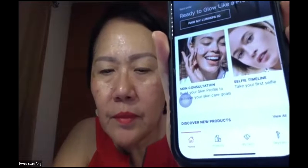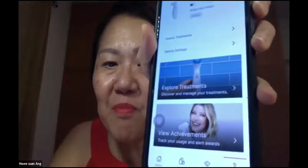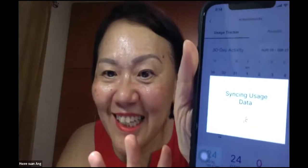So I just go to the bottom left corner. Here it says devices. Don't worry about it. So I turn on the Lumi Spa. I do not know why it's asking me to sign in. Normally I don't need to sign in. Okay, I'm in. I just want to show you. It says view achievement. I click on that, then the data is syncing. I just did my face, right? I go and check. Just now, it says daily cleanse and treat.